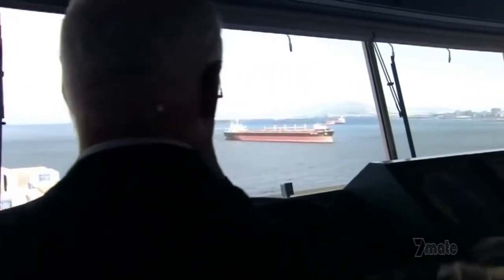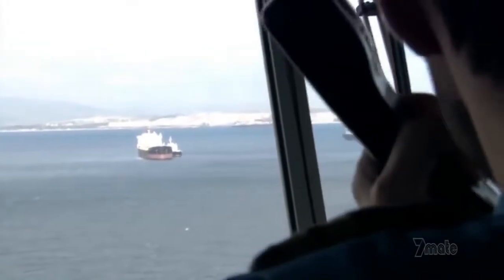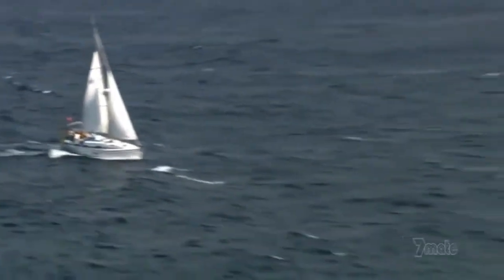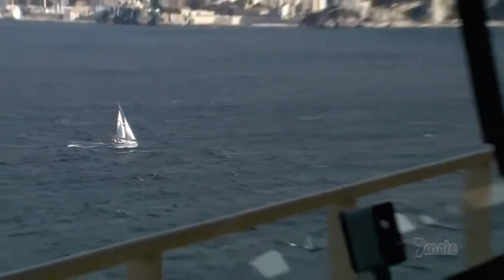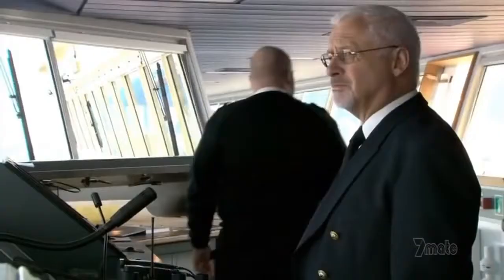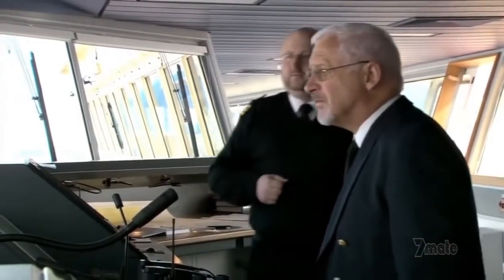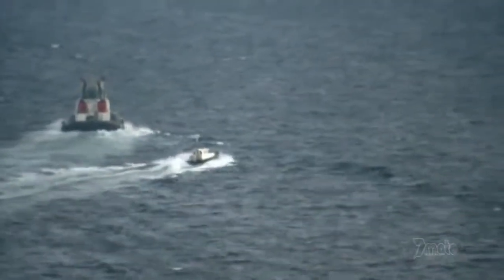Okay, midship. Thank you very much for the vessel Cadmus. We'll steady on 318. It could have been ugly. Instead, good manners and good seamanship resolved a tight fit. But the clock is ticking. It just took Emma more than an hour to travel 1 kilometer.